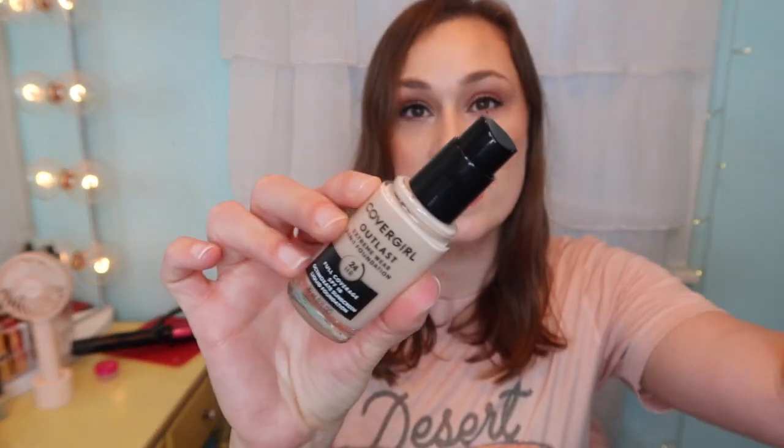First product is the CoverGirl Outlast Extreme Wear 3-in-1 Full Coverage SPF 18 in the color Classic Ivory. Has a beautiful pump. I knew purchasing this that it was not going to be good for me because I have very dry skin. So adding dry, matte, full coverage products to my face just doesn't look good on me. I don't have a lot of texture on my face, maybe just the average amount, but it's like all you see is texture, and then after a couple hours of wearing it, it just sinks into every line I have on my face, and I can't.